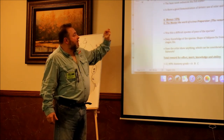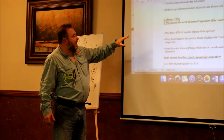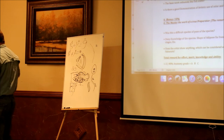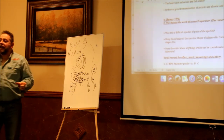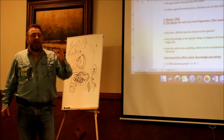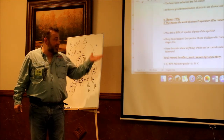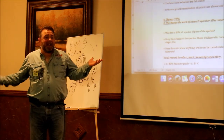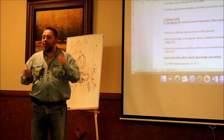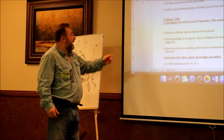Okay, master's work, true preparator stuff, remarkable effort. Was this a difficult species or pose? California had this little itty-bitty tiny goldfish. You ever mount a goldfish? Pretty tough. Pretty tough for me. If you try to mold one, the weight of the silicone collapses it. Pretty tough. And this young fellow at the California show, boy, he nailed it, pulled it off. He even said, I took four other goldfish, I took all their fins off, and I only put the good fins back on. Okay, so I gave him some points for that.